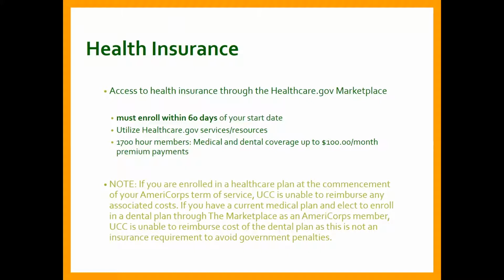Let's talk a little bit about benefits now. Health insurance. So as an AmeriCorps member, you have access to health insurance through the healthcare.gov marketplace. You have to enroll within 60 days of your start date. So even if healthcare.gov is not having an open enrollment period at the time that you start your AmeriCorps term of service, you receive a special enrollment period because you are an AmeriCorps member. And again, you have to enroll in a plan within 60 days of your first date of your service term.